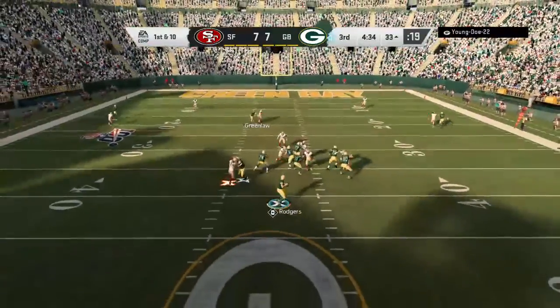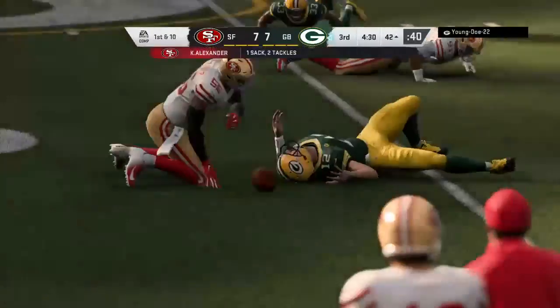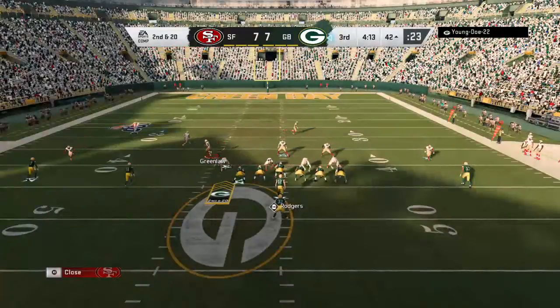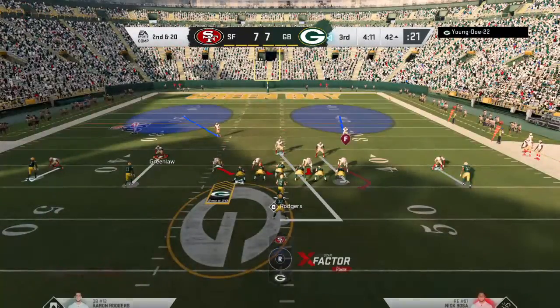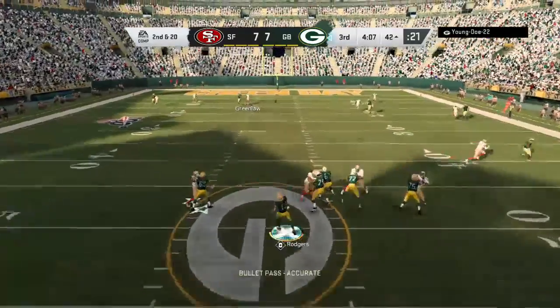Off the play fake to Jones. Here's Rodgers, eluding the pressure right, and he can't get rid of it. He's taken down. Quan Alexander, credit him with a sack as he buries him for a loss of 10. After the sack on 1st down, Rodgers.